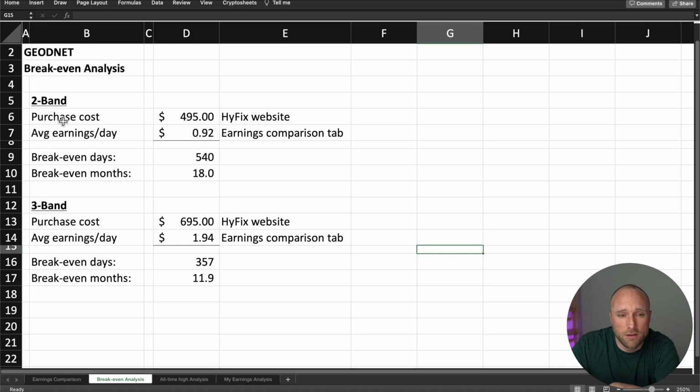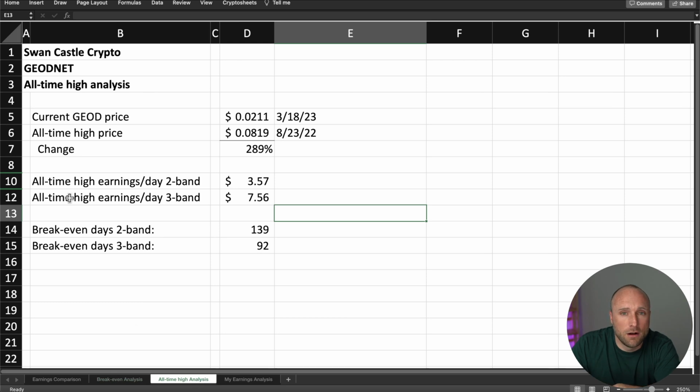You can purchase today the 2-band device at $495. If you look at my average earnings of 92 cents per day, you're looking at break-even days of 540 days, or 18 months, or a year and a half. If you look at the 3-band miner, you can purchase that currently for $695. I'm seeing right now earnings per day of $1.94, so you're looking at a break-even of just under 1 year for the 3-band device. That's why I consider the 3-band a better value for your money at this point, just because of the much lower break-even period.